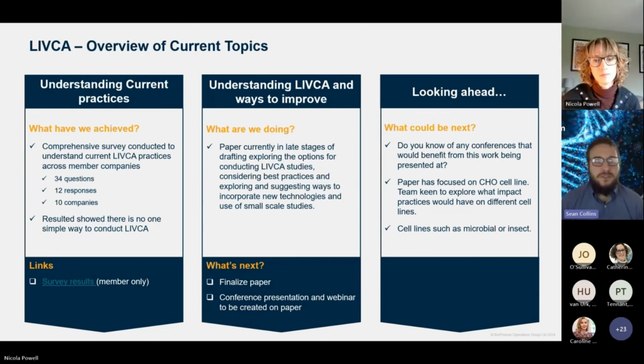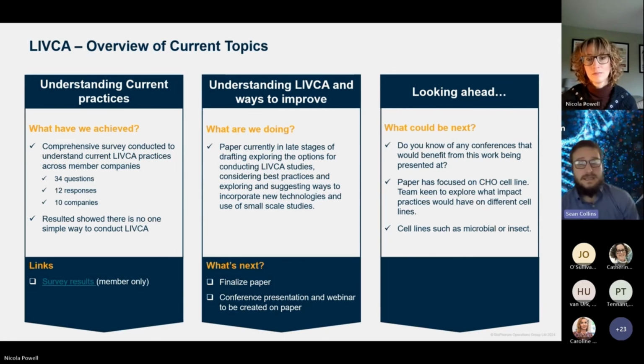But we didn't think it was enough to just look at defining LIVCA and how to do it. Yes, it'll be a helpful guide for everyone, but we wanted to go beyond that. In particular, looking at what new technologies or new testing procedures could be utilised to improve or bring down costs associated with performing LIVCA studies, as well as exploring small scale opportunities. Because as I mentioned, a lot of the members taking part believe scientifically that a lot of aspects of LIVCA can be justified at a smaller scale, minimizing your costs. So that's one of the focuses of the paper: to look at what can be done about that.